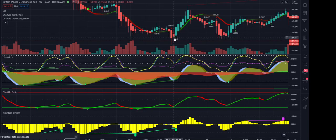I longed right here, and the reason why I longed here is because ChartZip 2 shows bullish divergences, and it will create this line for you whenever there's a bullish divergence, which is an indicator that the price will pump up pretty good. I usually buy on those, and then I bought right here, and then I exited right over here, so I made a $13,000 profit on my FTMO challenge trade.